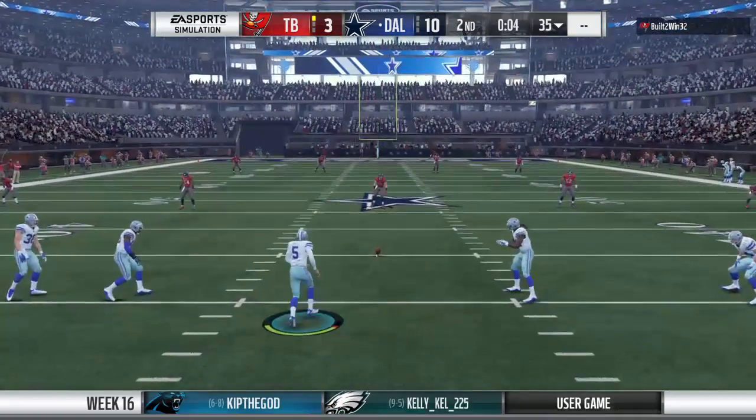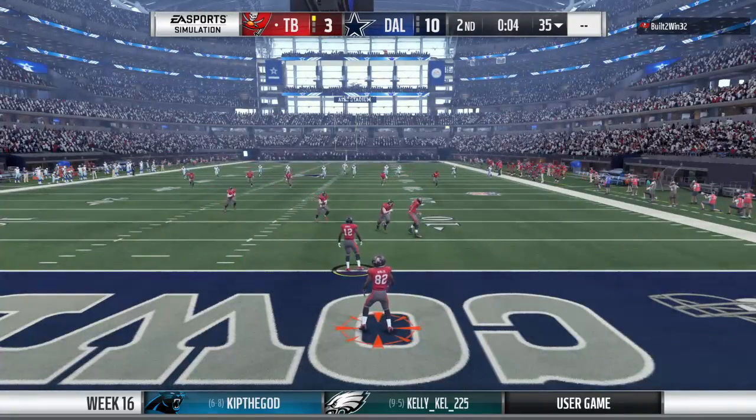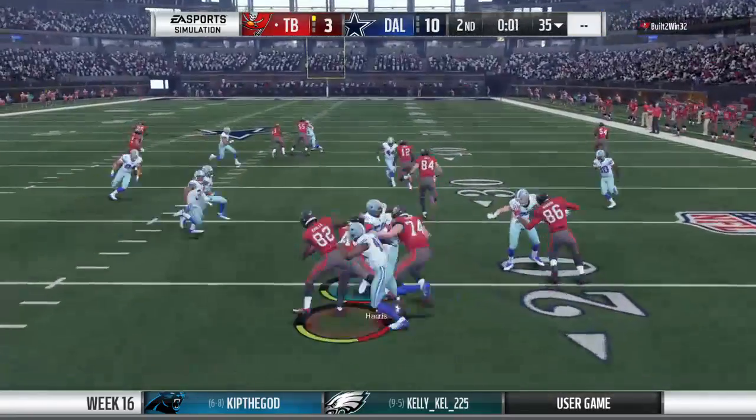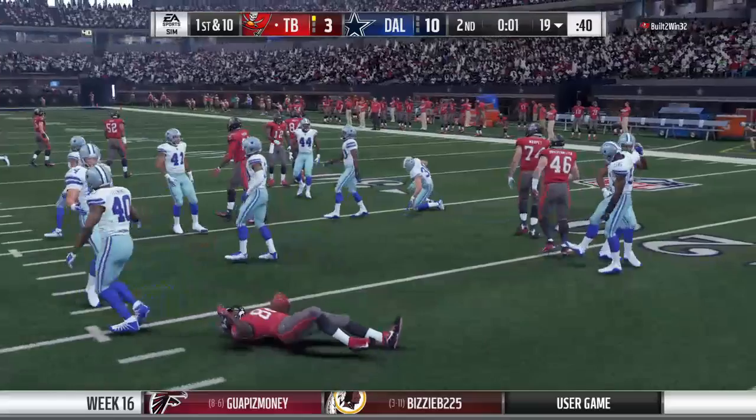Now, after the field goal, Bailey will kick it away. That'll be taken in the end zone. And he'll take it back to about the 19-yard line.